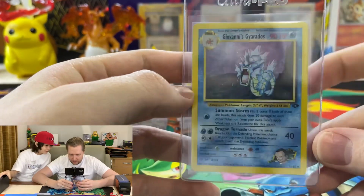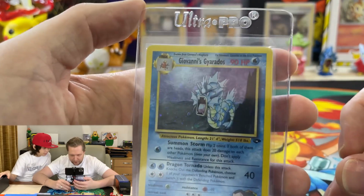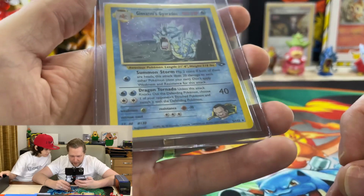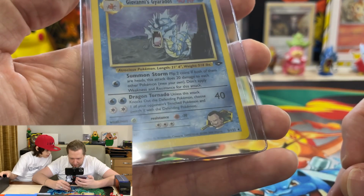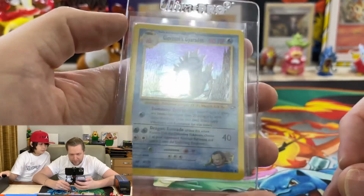Giovanni's Gyarados. And this one is in a top loader, Ultra Pro sleeve, or whatever you call it, top loader. Otherwise, very good condition, but it has a slight crease on the bottom, so that's going to drop it to probably like a 5 or 6. But it doesn't matter.